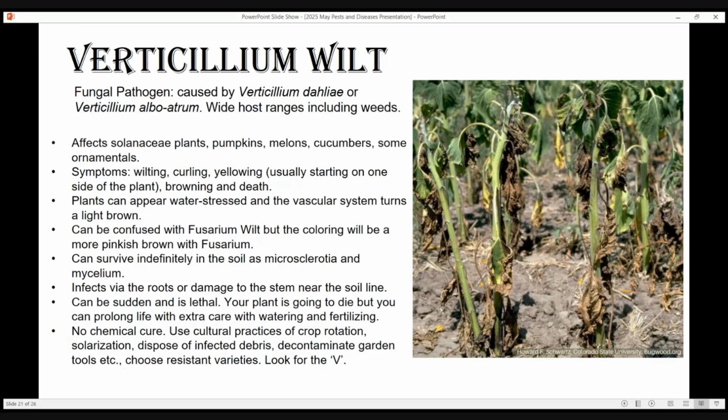So this can be confused with fusarium wilt, but like we just said, this is more of a yellow and brown coloring. The fusarium wilt is going to be pinkish brown. So these can survive indefinitely in the soil as microsclerotia. What these are, are little fruiting bodies that have the spores in them.